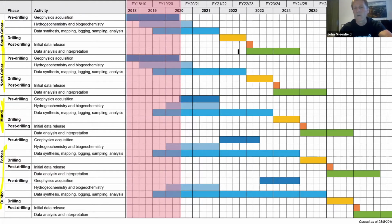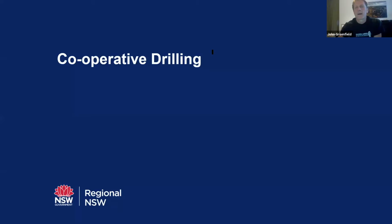We've got a long way to go, and we want to get to these yellow bits, which are the drilling. And we'll then have a nice little release of all the stuff we can release. And then we dive back into the data and try and make sense of it all in each of the areas. So a long way to go, but we're getting into it. And we've even just returned from Forbes, where we've been collecting more hydrogeochemistry.